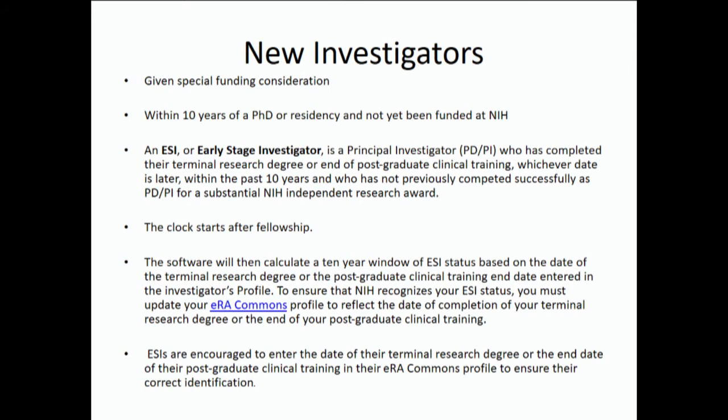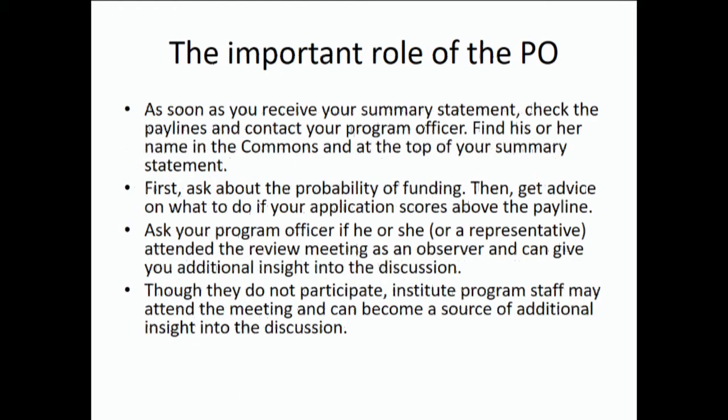So you have to be within 10 years, I said, and not yet funded. The clock starts after fellowship, and as I say, you update your ERA Commons profile. That's the NIH profile that you must have in order to submit a grant, and really take advantage of that.